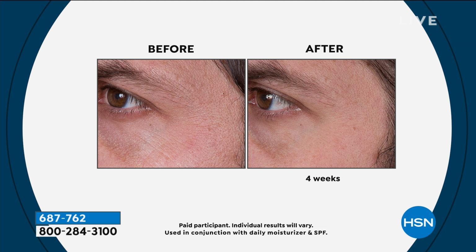Look at this, by the way, because this is a GloPRO. But look here, because you can literally see that the texture of his skin has transformed. Right? He has younger looking skin. He has more plump, smoother looking skin.